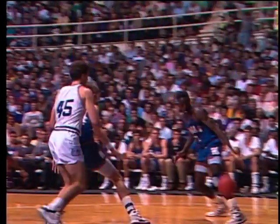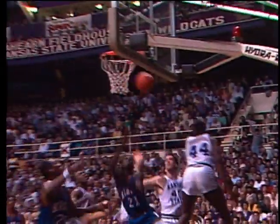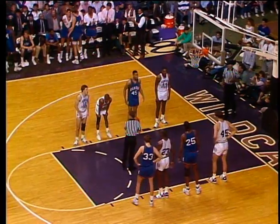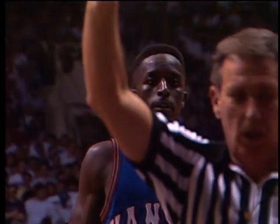And Lon Kruger's got a decision to make now. You're going to watch his center get his fourth foul. There it is. Meyer on the backside. That's a pretty good move to the inside by Milton Newton. What do you do? Do you take him out or do you leave him in? I think he's going to leave him in. Now 7:39 left to go.